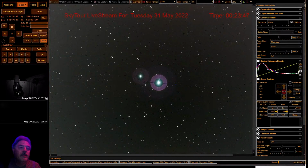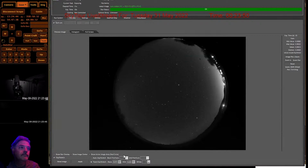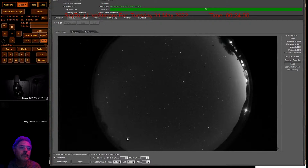Neat. All right, so let's go back to our AllSky, see what we got. I'm going to zoom in one level. Oh, right there. Is that a plane or a satellite? We'll find out. Okay. Might be a satellite. Planes have bright hot spots for the strobes and stuff, and I don't see that here. And moving west to east, could be a satellite.